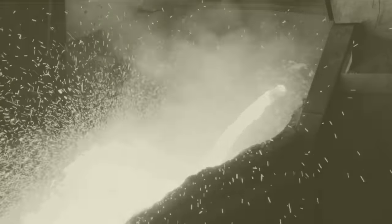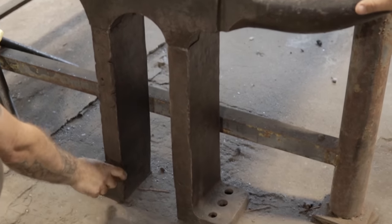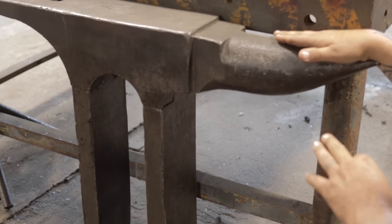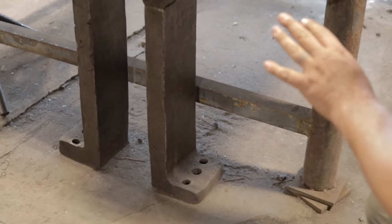Cambria Iron Works didn't exactly invent the bridge anvil. Anvils of all different shapes and sizes have been made from all over the world in different styles. What it would allow you to do was place that material under the bridge portion of the anvil and still give you full working access to the face of the anvil.